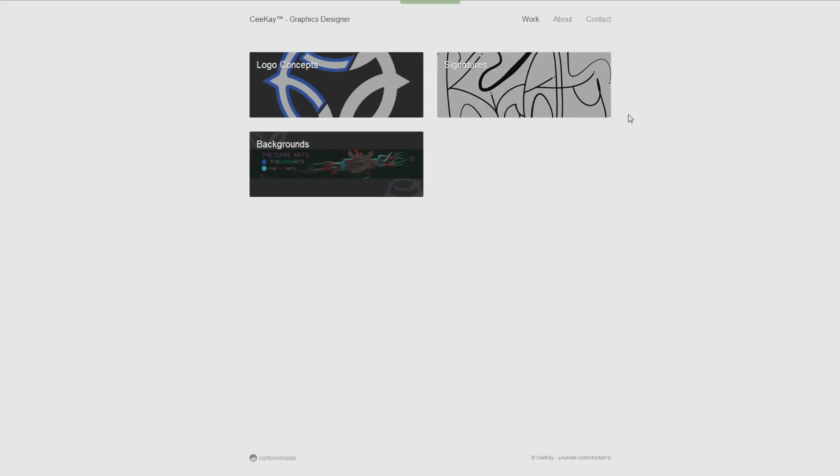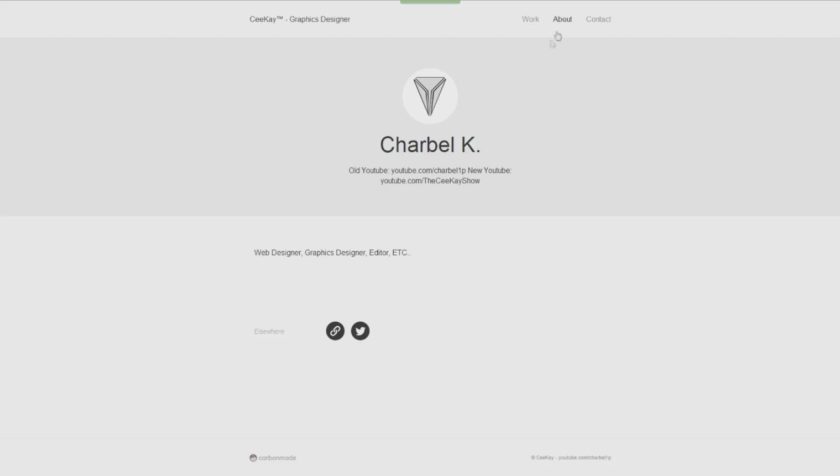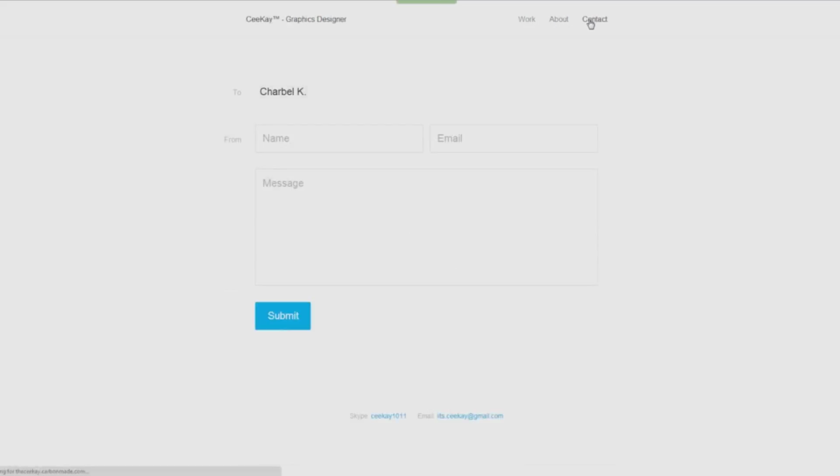Again, with Carbon-Made you get the work, about and contact page, and these only show if you actually add content. So if we go to one of them now, you can see there's actually added content here, so it isn't just a blank page, which is useful. So you can see his links, his Twitter.